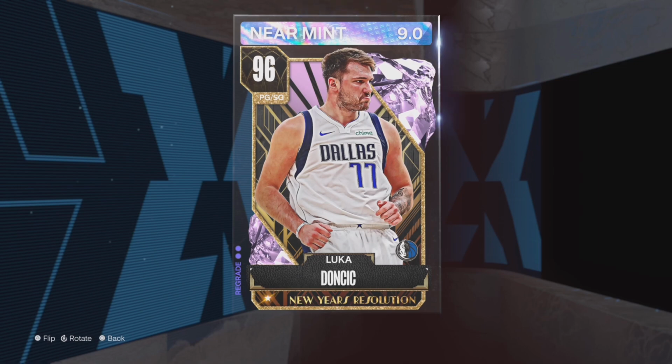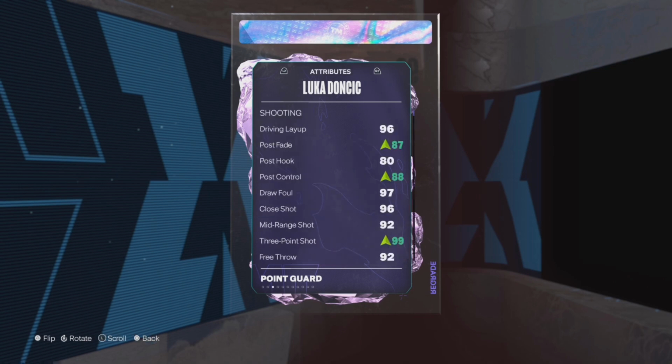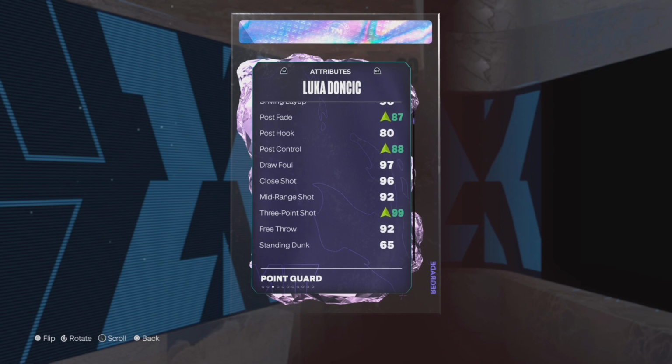We're talking about Luka Doncic. Pink Diamond, 96 overall. 99 on the offense, 95 on defense. Standing at 6'7", I think he has like a 6'8" wingspan. But you already know what I'm getting into, bro. Just looking at this, 87 on the post fade, 88 on the post control. Now I put up his 3 because I wanted to give him sharp take. He does come with play take.